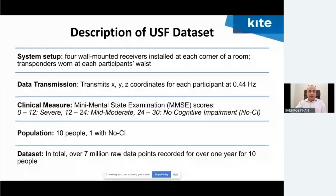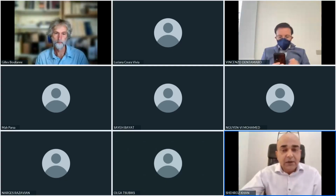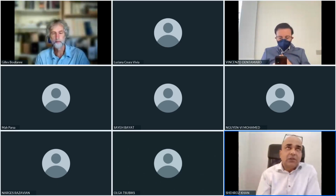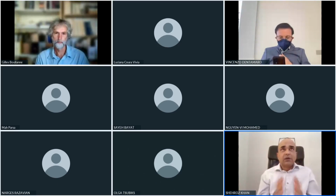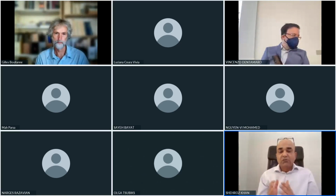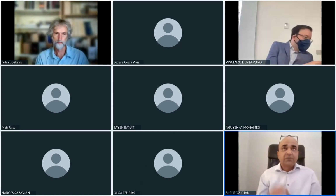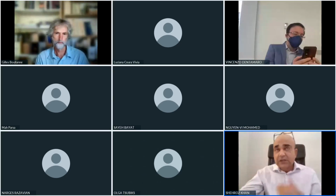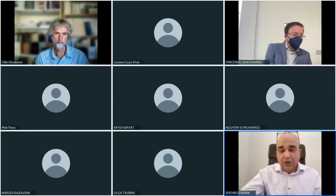So this is an example image. The first image is of a person with no cognitive impairment, the second is mild to moderate, and the third is a severe cognitive impairment case, collected over what we call a window of 30 minutes. As you can see, the person with more severe cognitive impairment has paths that are more all over the place. So this is the visual intuition that I was talking about.